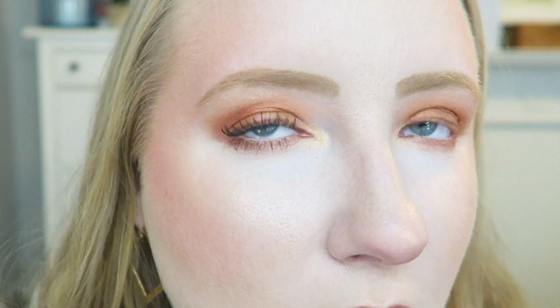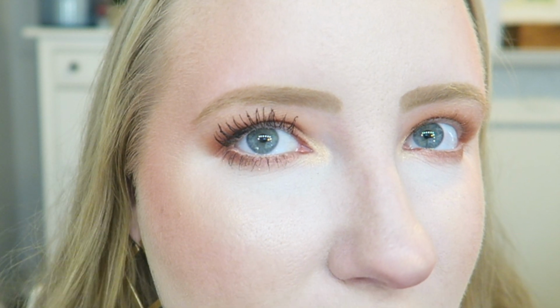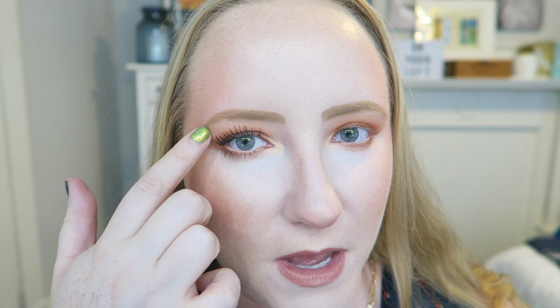You guys can definitely see how much drama there is, how long and lengthy and volumized my lashes are. You can see it really gets in there and helps to define all the little baby hairs. And I really like to have long lower lashes as well. I feel like it really opens up my eye. And you can see that my natural lashes are quite long. They reach almost up to my eyebrow, but because I have hooded eyes, they also touch my brow bone.